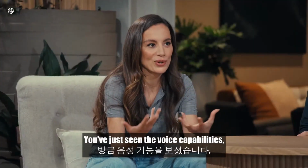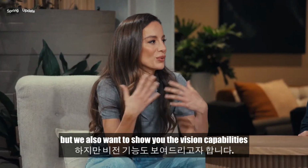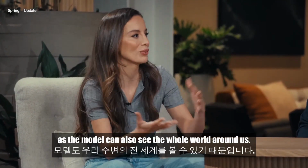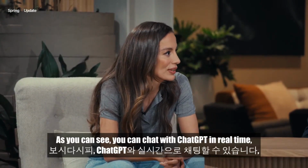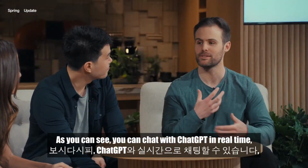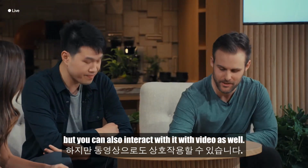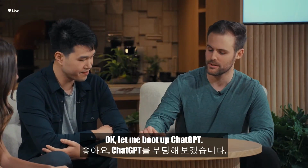You've just seen the voice capabilities, but we also want to show you the vision capabilities as the model can also see the whole world around us. Yeah, absolutely. As you can see, you can chat with ChatGPT in real time, but you can also interact with it with video as well. Okay, so let me boot up ChatGPT.